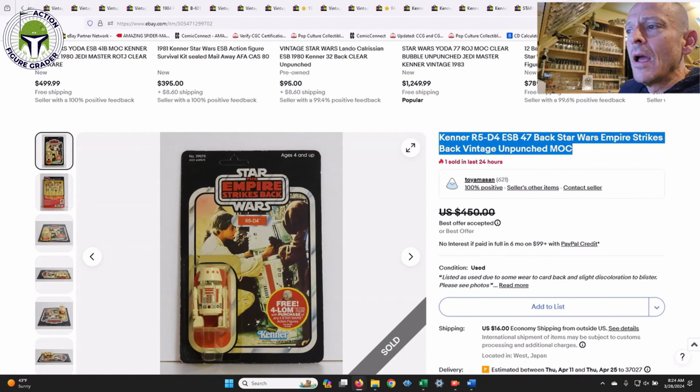And then finally, another one of my favorite characters, R5D4 on a yellowed blister, unpunched, 47 back, free 4-LOM offer. This is the first time I've seen one of these card character combinations in a long time. Just tough to find the R5D4 on the 47 back. It was listed for $450, and again, it was a yellow blister, and it sold for $385 in a make an offer situation.